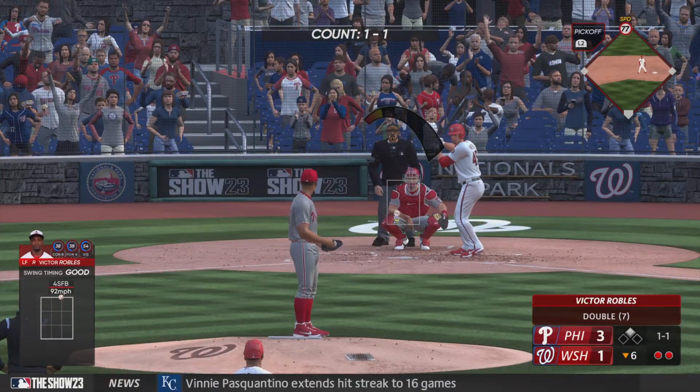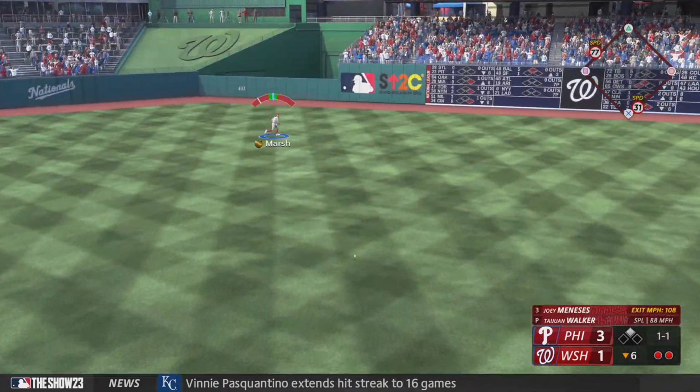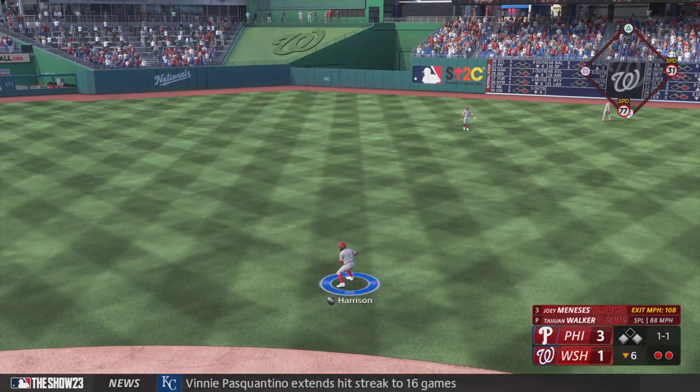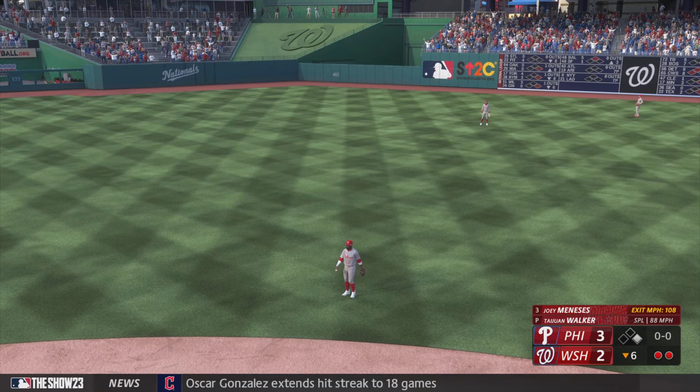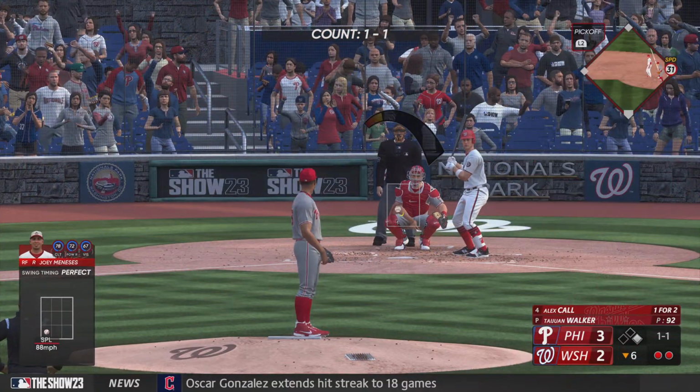So digging in, Joey Meneses. Ripped into center, base hit. Runner around third, he scores, and now they trail by one. Well, that may end up being an at-bat we go back to later on when this game is over.